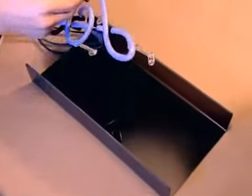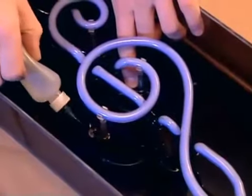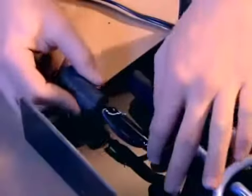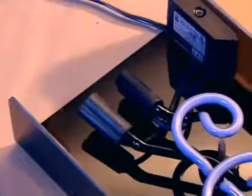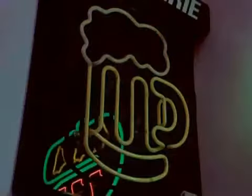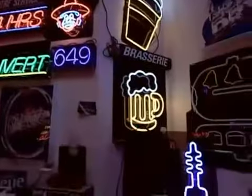Using transparent clips, they mount the sign onto a black plexiglass background to make it stand out even more. Finally, they connect the protruding electrode wires to a transformer. This transformer converts the standard 110-volt current from our electrical outlets into high voltage current, into the 3,000 to 15,000 volts you need to light up a neon sign.